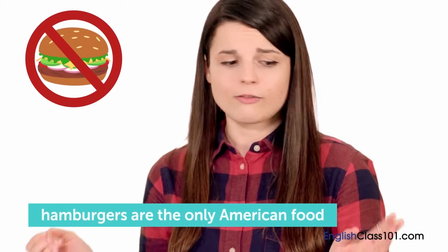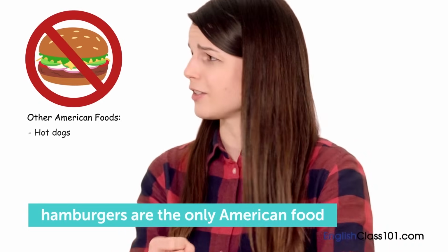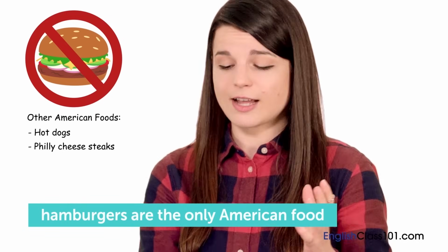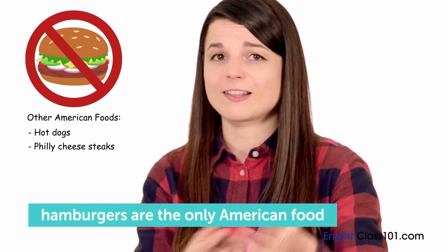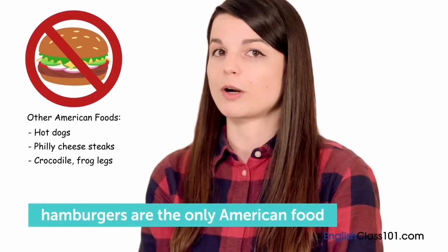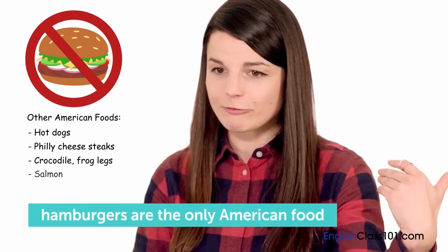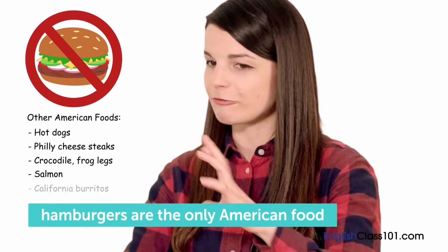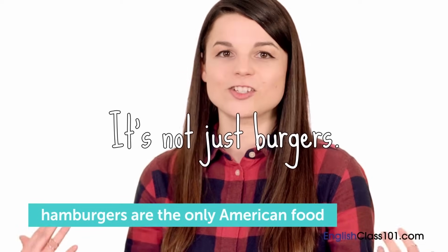Even if you just stick around in the fast food ballpark for a while, there are hot dogs, there are Philly cheesesteaks, which are delicious. If you go to the South, there's all kinds of interesting Louisianan food that you can try down there. You can eat crocodile, you can eat frog legs, which probably is borrowed to some extent from French cuisine. There's lots of fresh fish like salmon from Washington, Oregon, where I'm from. We talked a lot about Tex-Mex and California burrito culture. There is so much good stuff to try in America, and it's not just burgers.